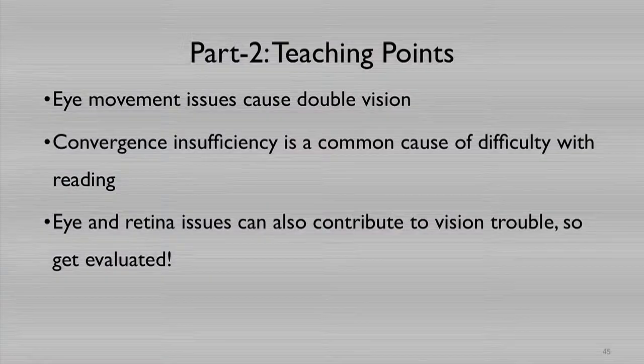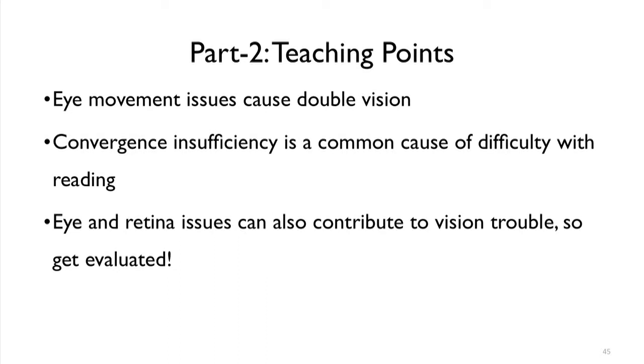So it depends on the problem, but yes, there's treatment. This part is usually not too difficult to treat. All right, so teaching points: eye movement issues cause double vision. Convergence insufficiency is a common cause of difficulty with reading. The eyes and the retina issues, I didn't talk about this specifically, but I want to reiterate that the eyes and the retina issues can contribute to vision trouble, so make sure you get evaluated.